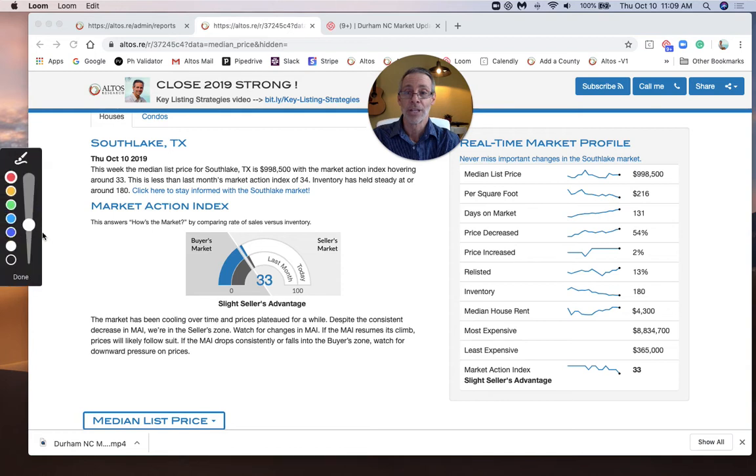And as you can see over here, it's literally just moved down a skosh when we compare it to a month ago. So nothing significant, but we do see that this is just barely a seller's market. In fact, when you get down to 30, 31, I would say that could still be considered a balanced market. Real quick, we can see the prices in the last quarter haven't done much.